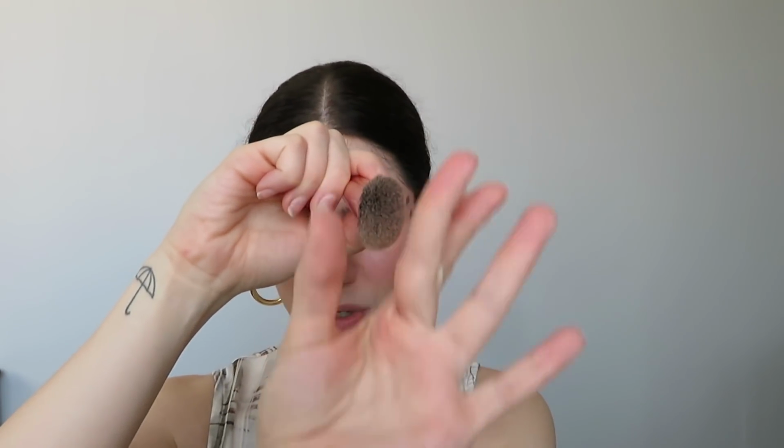I am gonna use a brush. I'm gonna use the Expert Face Brush by Real Techniques. I actually really like this one too. Not a favorite, but I like it. It is nice. It's kind of narrower, so it's good to blend out contour. So I'm just gonna go like that.